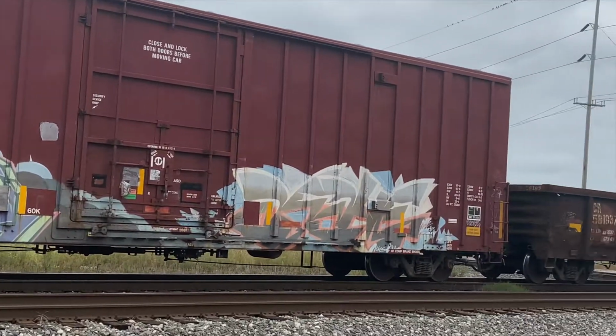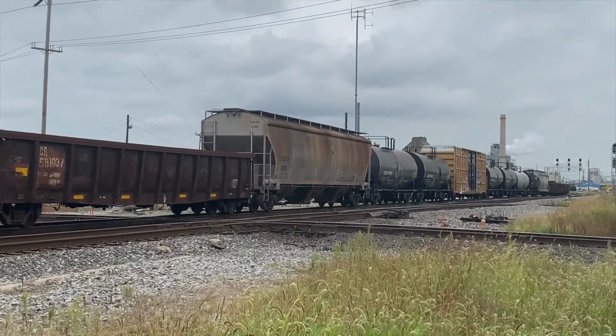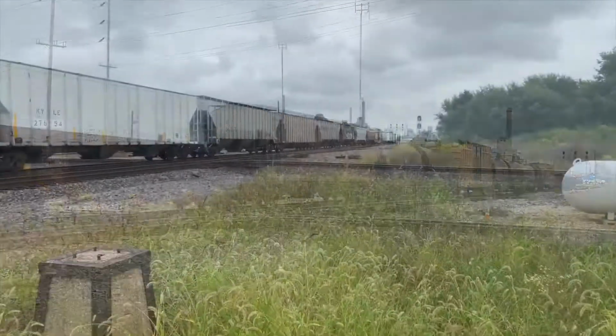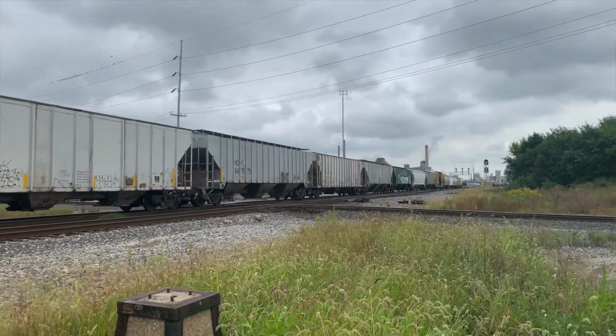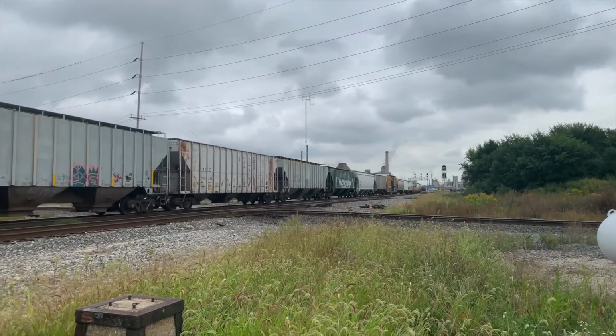Was a sudden stop. Let's see what they do now. Do they go forward or do they go back? Okay, this train's on the move again. Looks like they're departing, not backing up anymore.